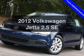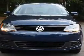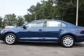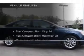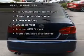Check out this 2012 Volkswagen Jetta. If you're looking for a first-rate auto, this one could be yours today. With a reliable engine that responds smoothly to its 6-speed automatic transmission, premium wheels give a more luxurious look. Brake safely with the anti-lock braking system. And with these notable features, you won't want to miss out on the opportunity to own this amazing ride.